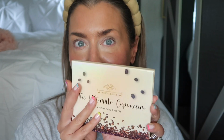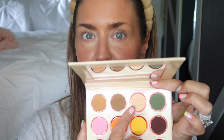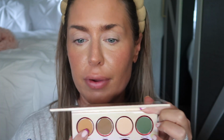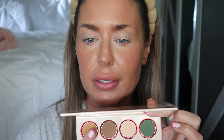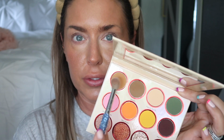Oh, yeah. Okay. Love, love, love. Alright, let's go ahead and jump into this palette. Aren't those shades so beautiful? So let's start with French Vanilla. Put that up by my brows. Alright, I'm going to go in with Frappuccino and the French Vanilla. I want to mix these two shades together.